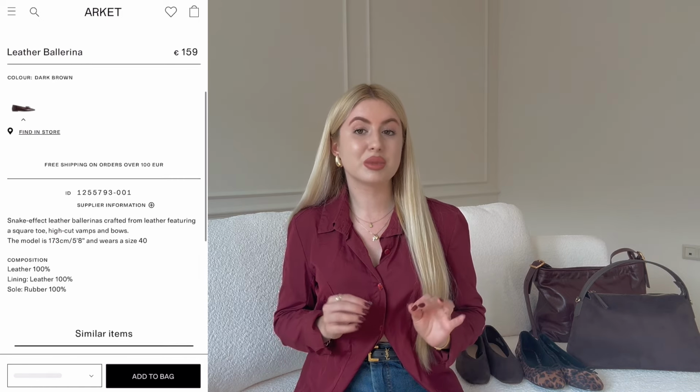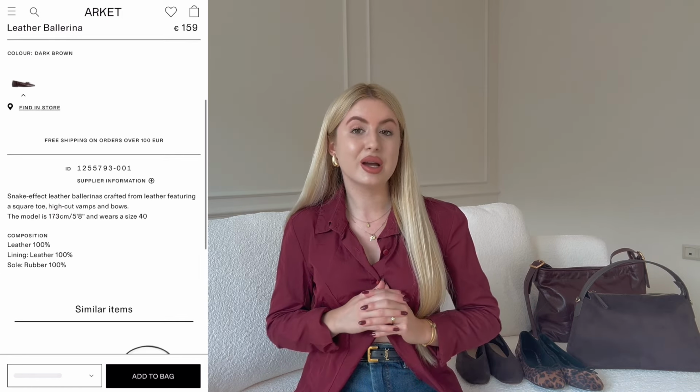I really like these, but I am trying to stop myself because as you can see, I already have these brown ballet flats and also the leopard print ones. I feel like I don't truly need these. I do really like them, that's why they are on my wish list, but I'm kind of showing them more as an inspiration for you guys.